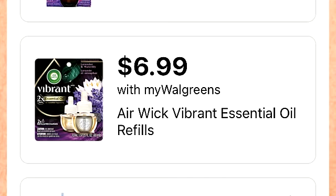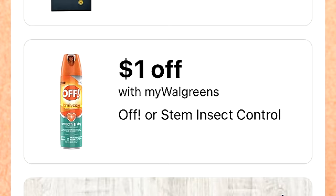Air Wick refills are on sale for $6.99. This is usually a good deal, especially if you can find a buy one, get one free coupon in the Walgreens app. I've taken advantage of this deal tons and tons of times. I will have those videos linked down below. There is a coupon this week for Off Skin Repellent. It is for $1. There are some deals this week on paper products.